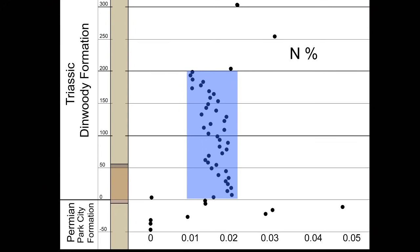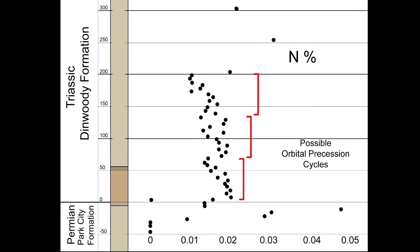Now, the reason is that nitrogen was not being utilized by marine life after the mass extinction. And this narrow range was influenced not by organisms which use nitrogen for growth and reproduction, but by inorganic processes, such as the seasonality due to the orbital cycle of the Earth. So if we look, we can see there's kind of 3 cycles of nitrogen values, decreasing, then suddenly increasing, and then decreasing within this narrow range.